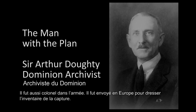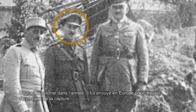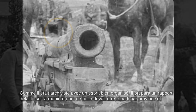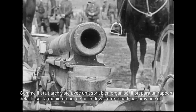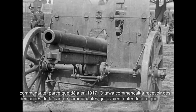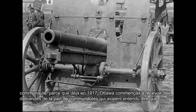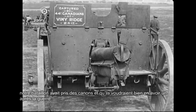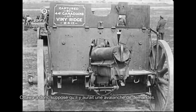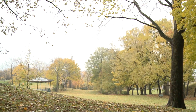He was a colonel in the army as well. He was sent to Europe to make an inventory of captured ordnance, and being an archivist with a tidy mind, came up with a very detailed report on how this booty should be allocated by province, by community, because even in 1917, Ottawa was starting to get requests from communities that had heard that our battalion has captured a gun, and we'd like to have that after the war. So Ottawa assumed that there would be quite a flood of requests.